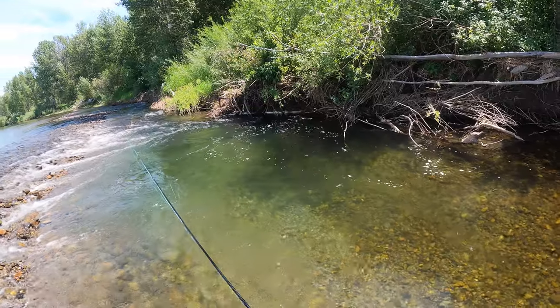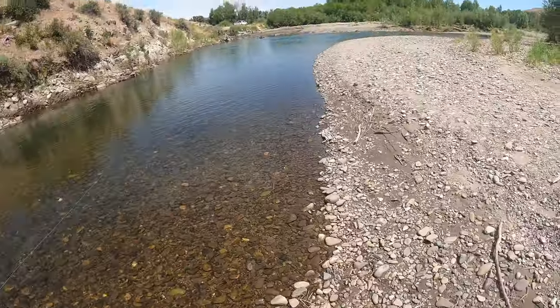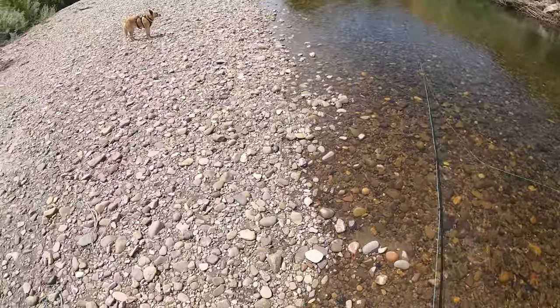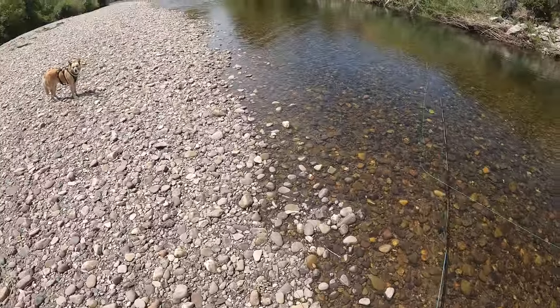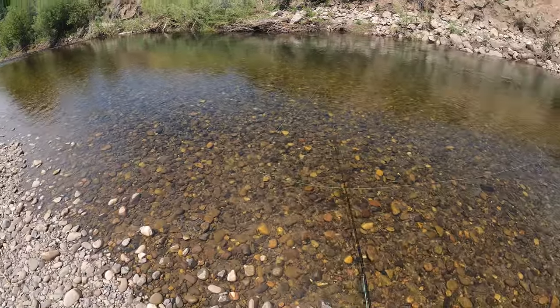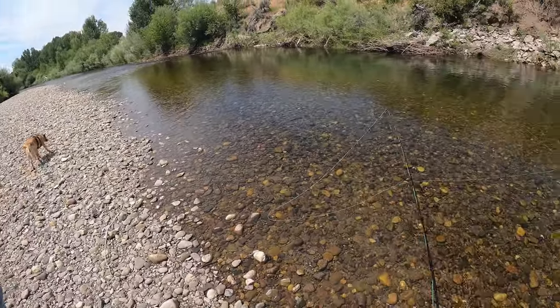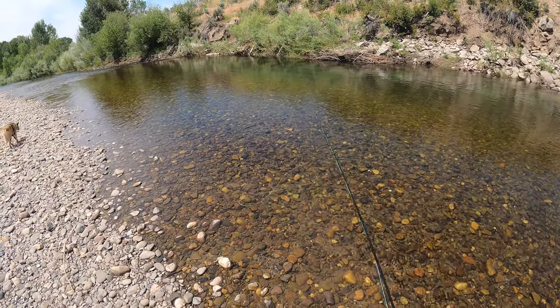Yeah, no takers. We're gonna work down from the car now. Car's right up there above. We went up, had a few good little fish on, little fish, had a few big ones come up, not huge, but decent for the wood. And now we're just gonna fish down around the corner. There's a spring that comes into the river and I wanna check it out.